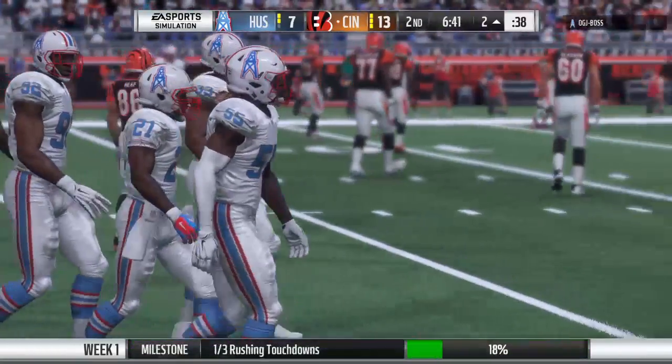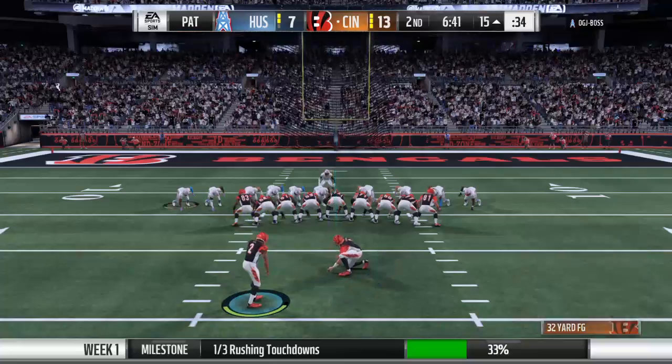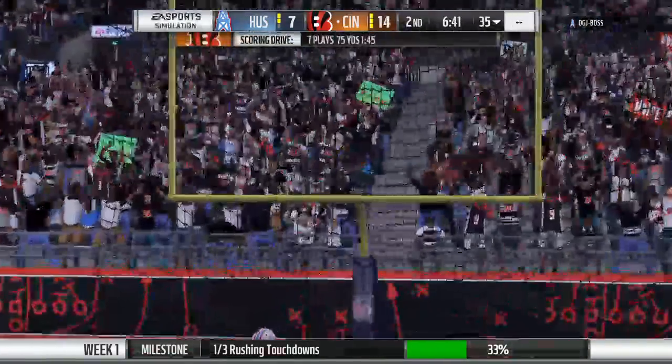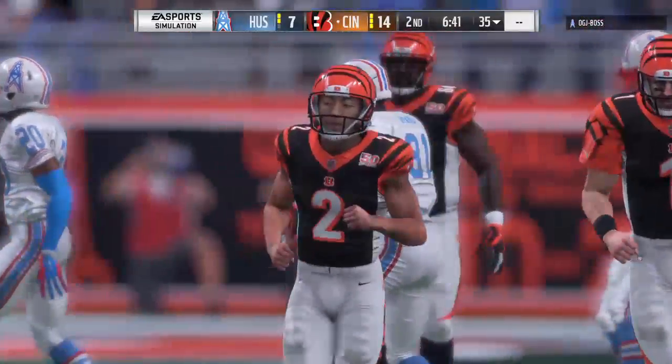And the Bengals have taken the lead. Solid job up front. Really just a solid job all the way around to get that one in. That was well executed, wasn't it? Well blocked, well run. End result, 6 points. Touchdown.